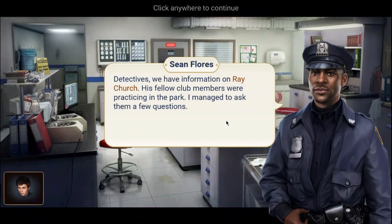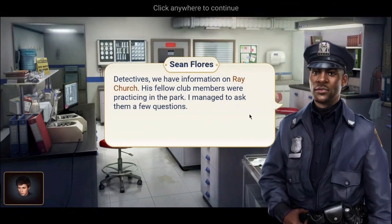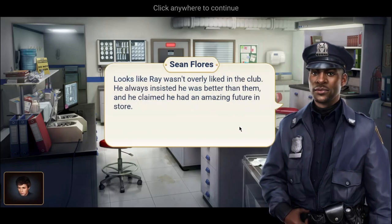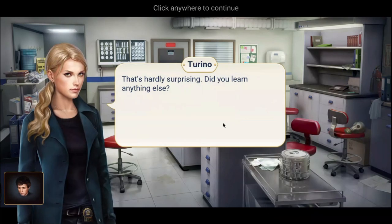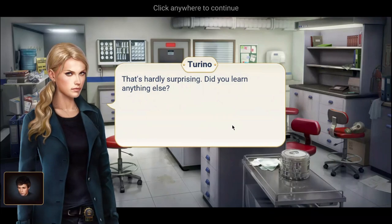Detectives, we have information on Ray Church. His fellow club members were practicing in the park. I managed to ask them a few questions. Looks like Ray wasn't overly liked in the club. He always insisted he was better than them. He claimed he had an amazing future in store. That's hardly surprising. Did you learn anything else?